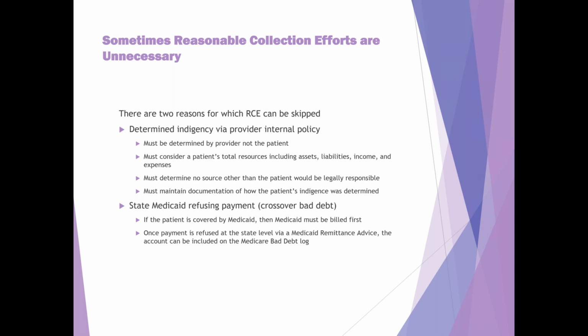First of all, indigency has to be determined by the provider, not the patient. And it must consider a patient's total resources, including assets, liabilities, income, expenses. You must also determine that there's no source other than the patient that would be legally responsible. And as with everything that we do, you have to maintain clear documentation about how this is determined. But if you can do all that and are keeping clean documents about it, then you don't have to go through the 120-day window, and you can go ahead and include any indigent patients on your bad debt log as soon as that determination is made.